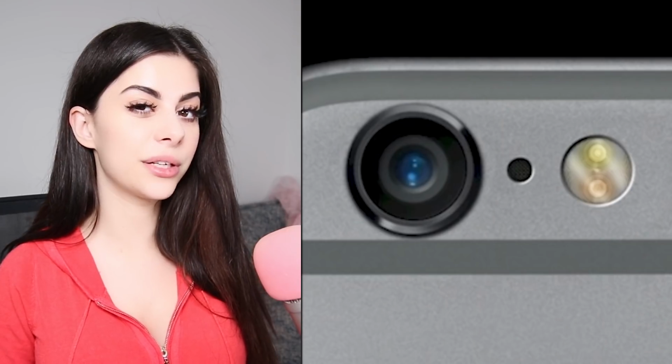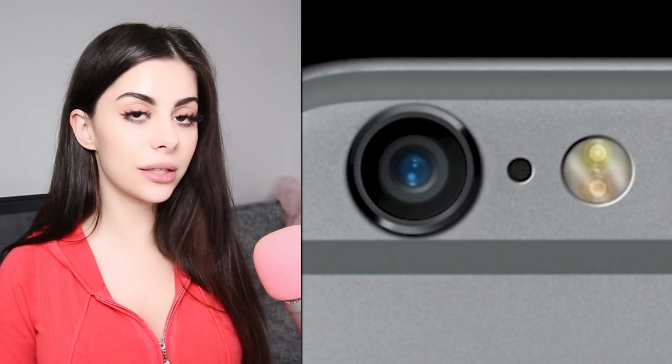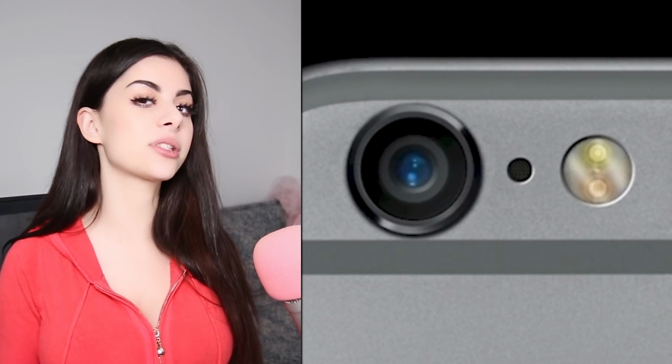What's the little hole between the camera and the flash on your phone, you may ask? Well, I'm here to tell you. It's literally just a microphone. It's a microphone so that when you're recording videos this way, you can hear what's happening this way.